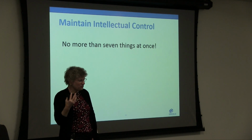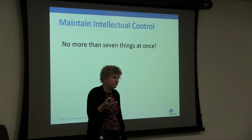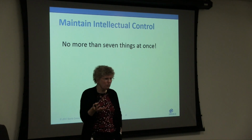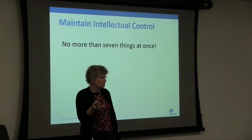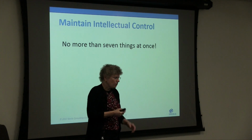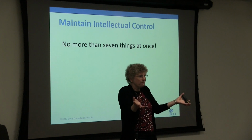Your brain can handle the relationships between approximately 7 things at a time. There's some variation in that, but psychology studies have shown this over and over. You get much over 7, you start losing track of how things connect to each other. So what is something you would do if you had a piece of code that had gotten beyond that limit?